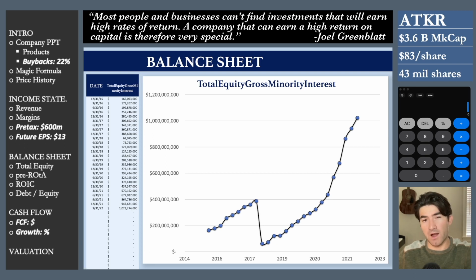Okay, let's go to the balance sheet and look at their total equity first. I always like to look at total equity, and the reason I do is because to me this is the net worth of the company. This is everything it owns, its assets, minus everything it owes, the liabilities. So one thing I hate seeing is a company that is making a lot of money on paper, but their net worth looks like this. Okay, that's disgusting to me. So I like to see this.